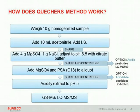So how does the QuEChERS method work? We weigh 10 grams of homogeneous sample and add 10 milliliters of acetonitrile. Then we shake it. Then the salts are added to the sample and shaken again, and it goes into a centrifuge to separate the acetonitrile layer from the aqueous layer, and all the analytes of interest would end up in the acetonitrile layer.